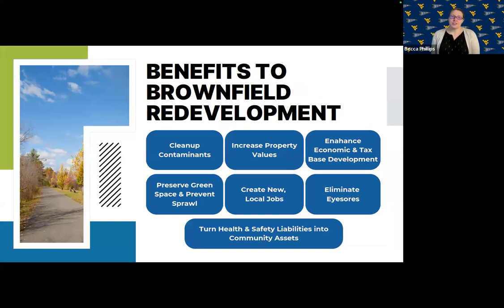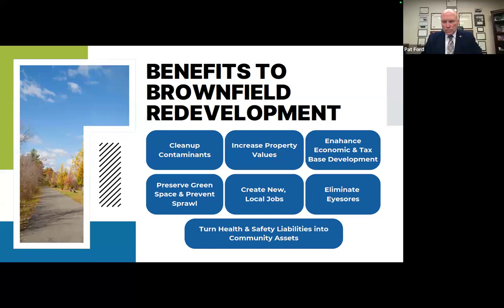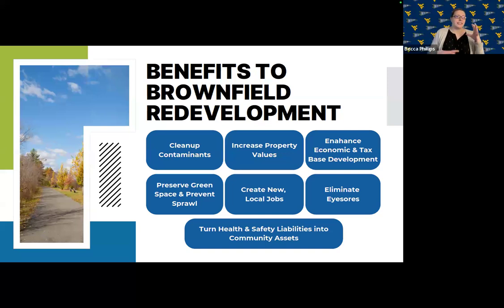So there are a lot of different benefits to cleaning up and then redeveloping these properties. It gets those contaminants out of the environment, so that's a public health benefit. It also helps to preserve green space and prevent sprawl, because you're reusing property that has already been developed, and a lot of times those are in the center of a downtown or someplace that already has good infrastructure in place. So it is really helpful to keep some of that localized and reuse things that we already have. It also increases property values and eliminates eyesores from these dilapidated buildings. And then it creates new local jobs, which enhances the local economy and tax-based development. And then, of course, you're turning something that's potentially a liability to public health and safety into a community asset that's actually giving back and put into productive reuse.